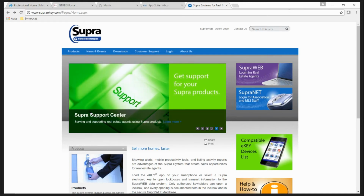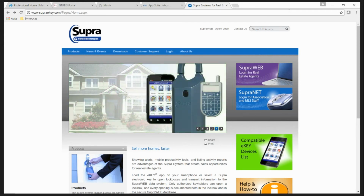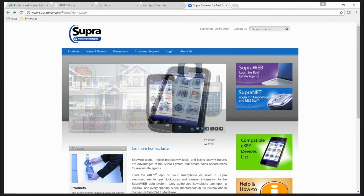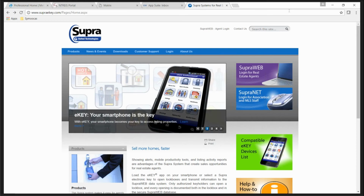And if you haven't seen the app, it is a wonderful thing. You can do so much from that application. Not only opening the key box and your shackles, you can even read activity directly from a box. You can change your codes. You can see showing activity. There's a wealth of information right there on that app. All from my phone? All from your phone.